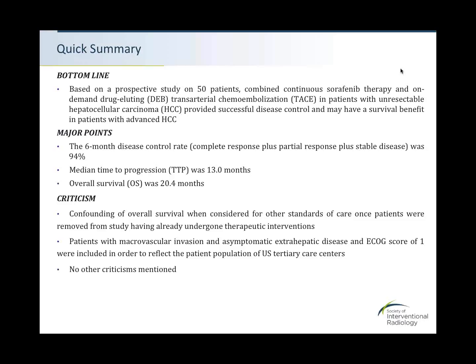Criticisms of this study include confounding of overall survival when considering other standards of care once the patients were terminated from the study for whatever reason. Having already undergone therapeutic interventions during this phase 2 trial could have affected their outcome, as they still tracked their progression even once they were removed from the study.